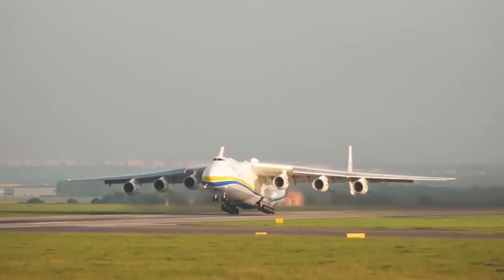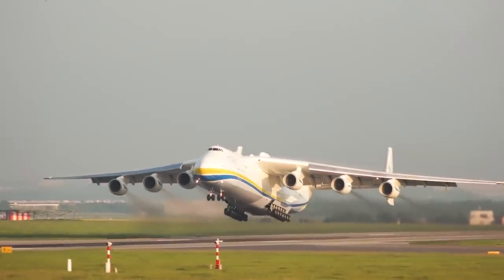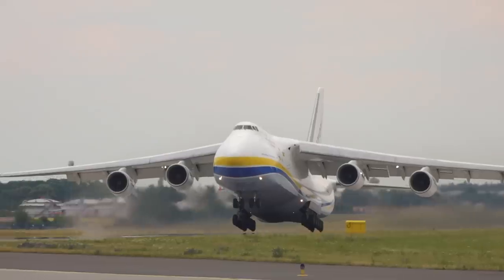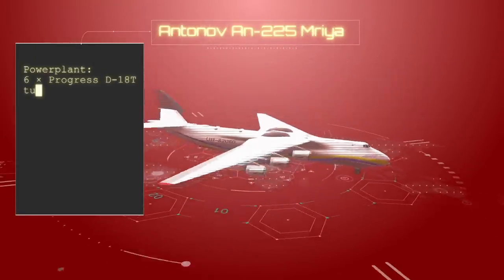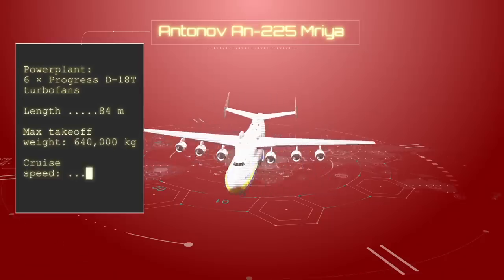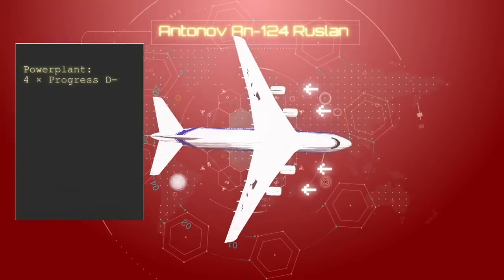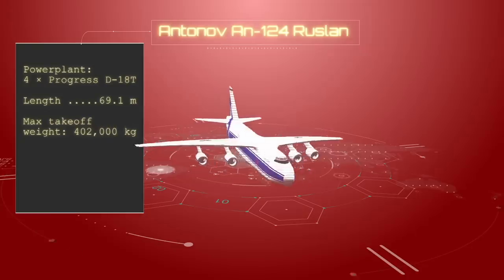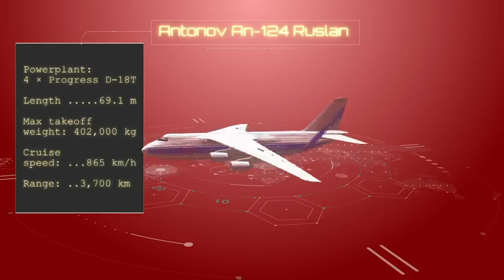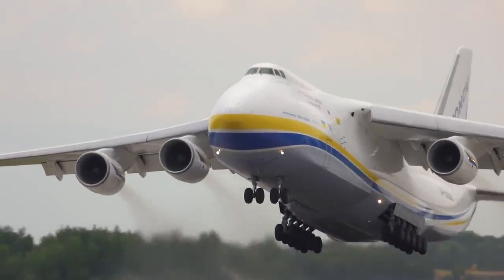Antonov has the world's largest airplane ever. Yes, the Mriya, the Antonov 225. And also the Antonov 124, the Russian transporter. Still, the size leaves many people wondering, how did this thing get off in the air?